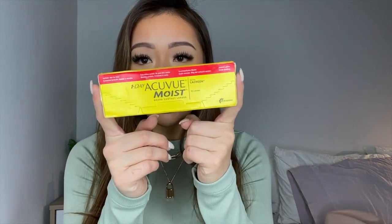For years I was wearing Acuvue Moist. So these are dailies, right? These work perfect for me. I never really had any issues with makeup residue on these. Occasionally here and there, if I wore a lot of eyeshadow and during my application there would be makeup on it, then I can rinse it off after. So these I've never had any issues with.